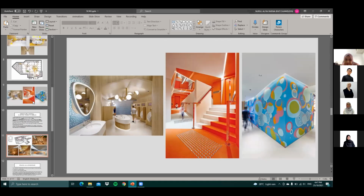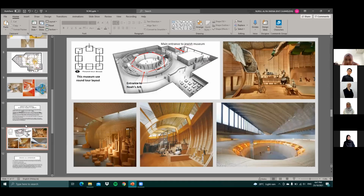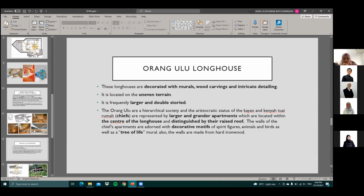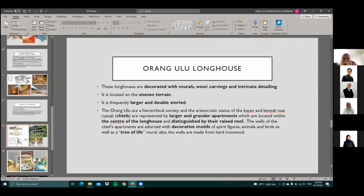And then the next precedent is from the synthesis of the site analysis before. I want to highlight the curve shape for the interior and also the exterior of this building, and also the circulation, which is just direct circulation.